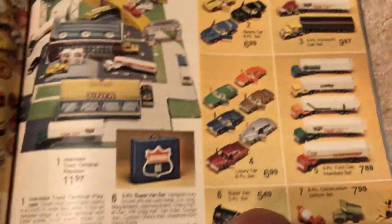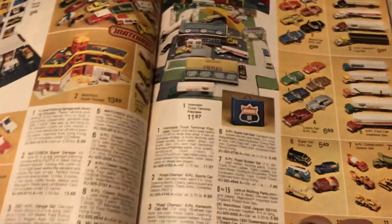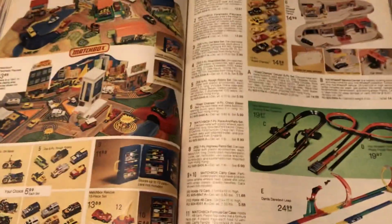Classic. Look at those old Matchboxes and the old models they would be in, the trucks. Another thing, when the movie Convoy came out, I was mad about semi-trucks, and my parents loved it, and they bought me all kinds of semi-trucks. So I could make my own Convoy in the house.